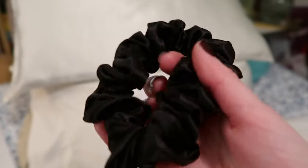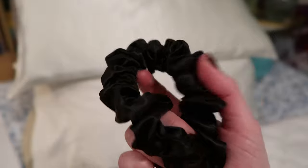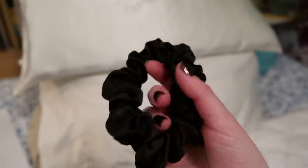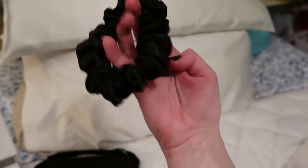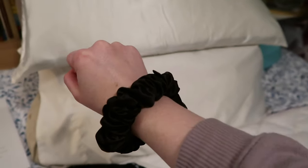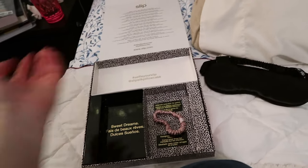I doubt you would be able to really tell, but that other silk scrunchie I got on Amazon from Lily Silk is too tight. It's not like this, how it's really stretchy and there's more silk to this, I feel like. I'm not sure. But I just like how this one is stretchier and it's just nicer when I'm wearing it. So it comes with a nice grouping of products.